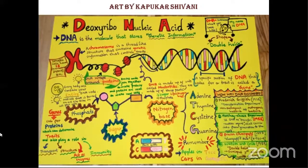The bases always pair together in the same way, that is adenine with thymine and cytosine with guanine. Each base pair is joined together by hydrogen bonds. And here, each strand of DNA has a beginning and an end called 5' and 3'. The two strands run in opposite directions to each other, so that one runs 5' to 3', and one runs 3' to 5'.